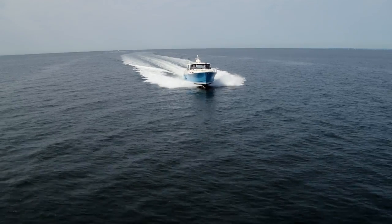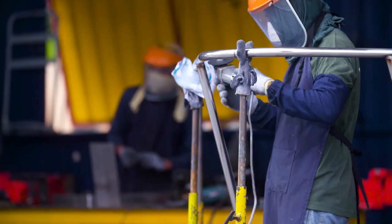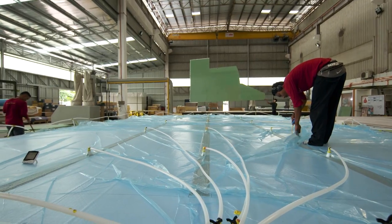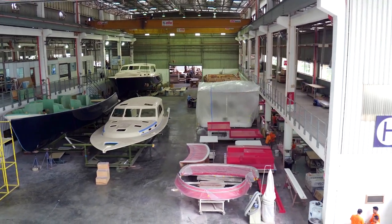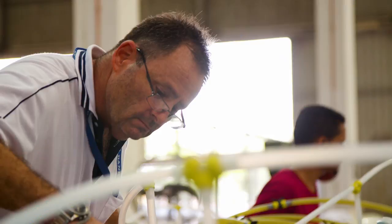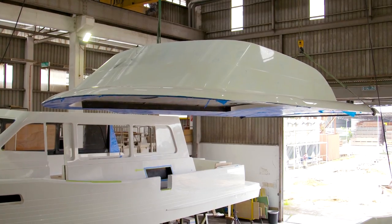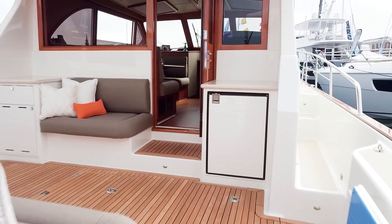This impressive performance and efficiency is achieved by Grand Banks' relentless pursuit in building its yachts lighter, stronger, and more efficient. Every hull employs E-glass and vinyl ester resin, and in the deck and superstructure, we employ extremely strong vinyl ester resin-infused core cell for reduced weight and added strength.